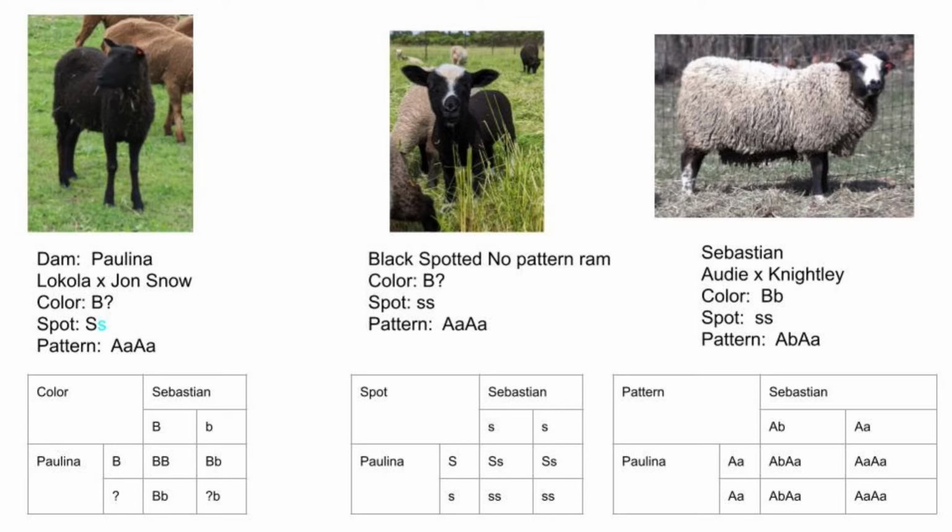He is also no pattern. That's the recessive of the 5 patterns. So the fact that we've got a lamb here that's giving us so much recessive is going to tell us some stuff about the parents. And for certain we learned that Paulina carries spots. Thank you to this little spotted ram.